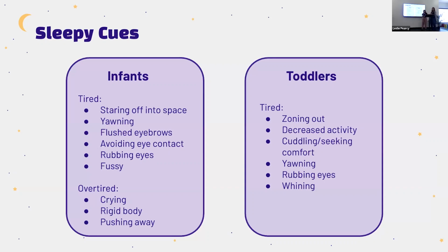The same as toddlers. Fair. Yeah. Not as coherent.